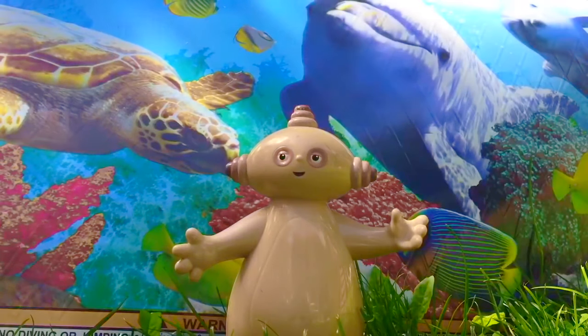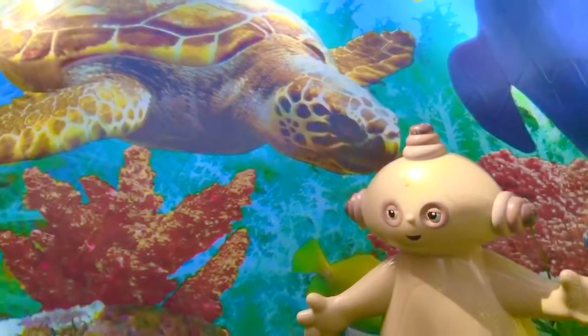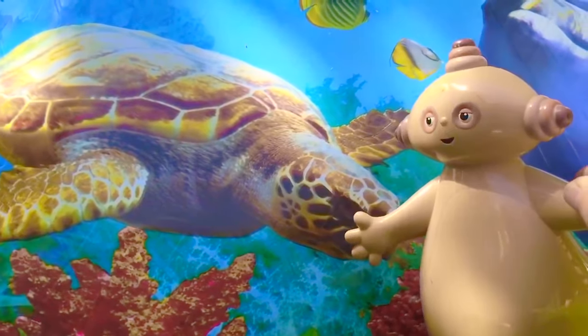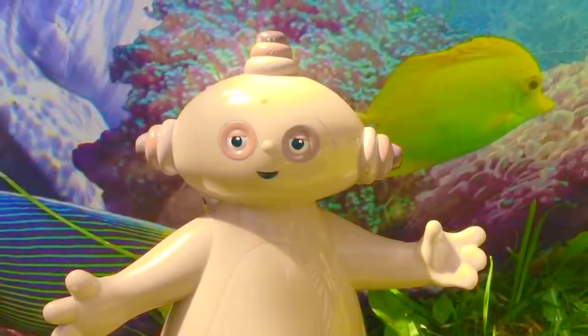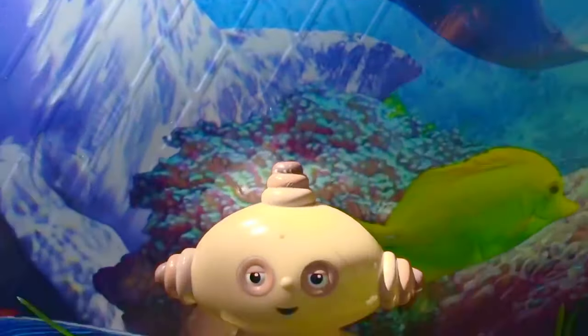Today MAKKA PAKKA is showing us his new pool, and it's an underwater sea pool. MAKKA PAKKA, what's that behind you? That's a sea turtle. MAKKA PAKKA. And look behind MAKKA PAKKA. We see dolphins. Time to go swimming, MAKKA PAKKA.